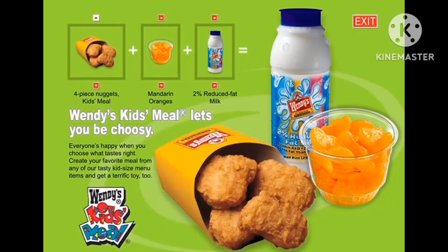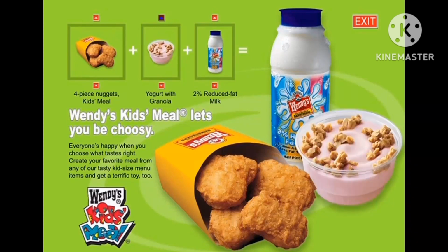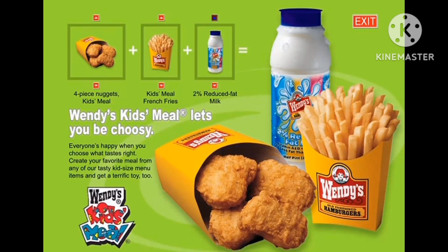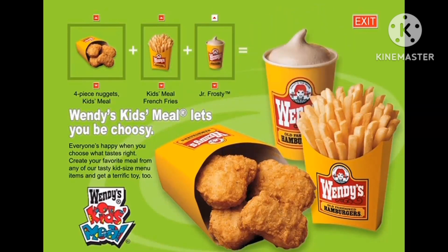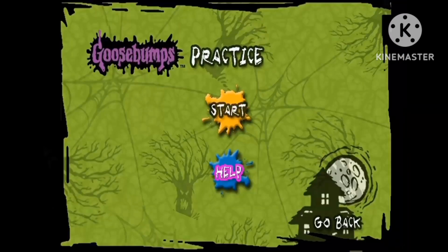Some people probably put a lot of time and effort into this, and unless it was also simultaneously posted on their website, then I can't imagine many people ever saw it. The Wendy's Kids Meal Choices section on their website currently is really boring by comparison. Now I'll let the game explain how it's played.